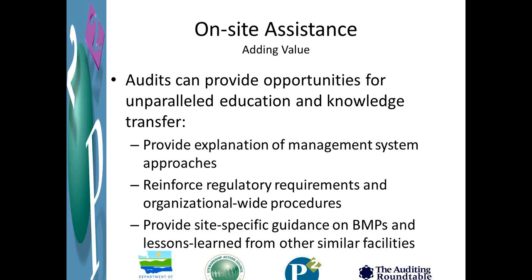So the adding value can be certainly done through the on-site assistance. As I said, if you remember my graph there on the Auditor Independence graph, if you're fortunate enough to be doing an audit, I say fortunate enough in that audits don't always have to be kind of black and white. If you're an internal auditor, or if you're doing an audit that's meant to improve a sister facility or even your own facility, then you probably have more leeway in terms of also helping that facility or pointing out things that can be improved and maybe even suggesting what can be improved and how you would do it.